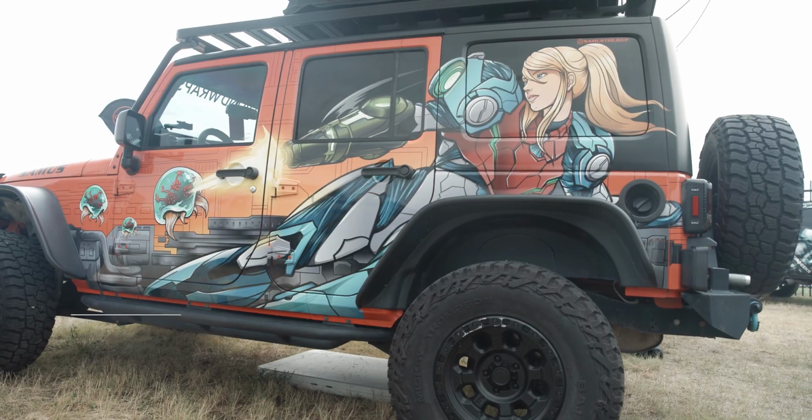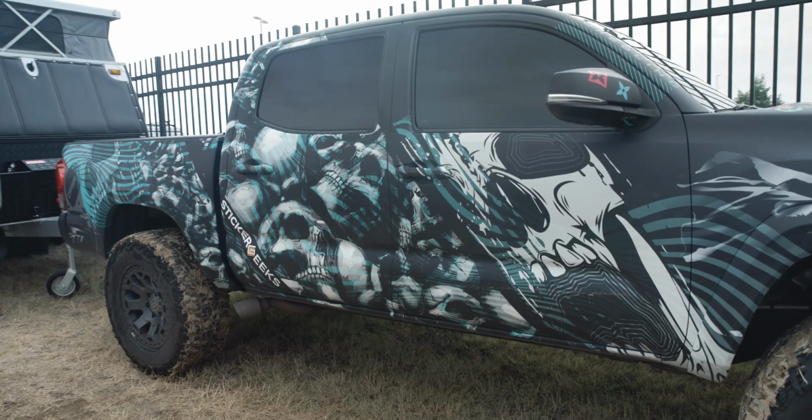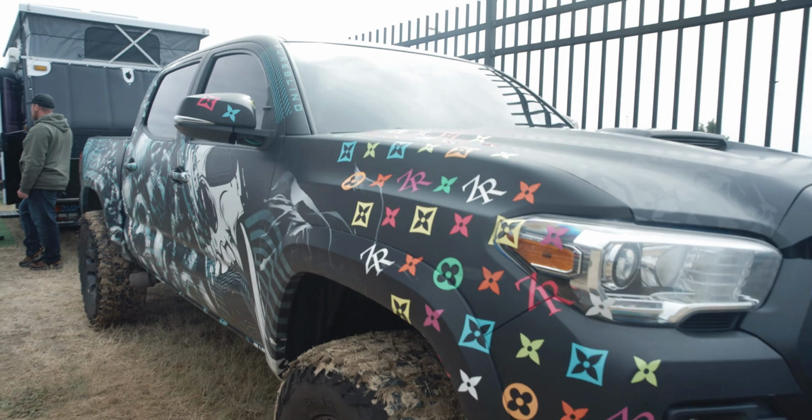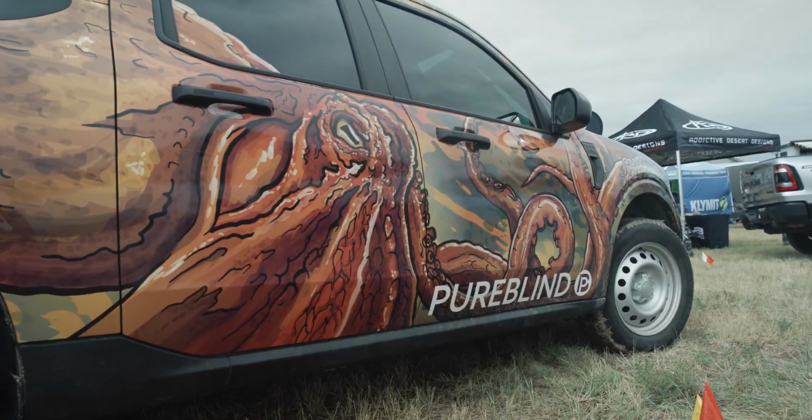Thank you. If you know us, chances are you know Pureblind too. They make art wraps, any kind of wraps, even just simple color flips, but they do crazy stuff like this. This is my friend Zach's truck. And you know, they've got their Bronco, they've got their Samus Jeep, which is like literally a famous Jeep, and they even have a Maverick over here. Nobody is doing art wraps like this at all, and we're really stoked to be partnered up with them on a whole bunch of projects.